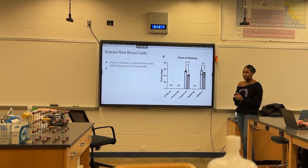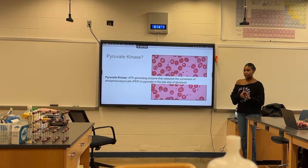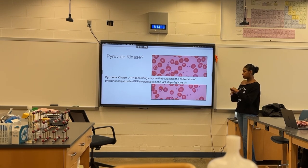Can you just re-explain what pyruvate kinase does? Okay, so mainly it's for glycolysis, and PEP is in this too, but it's really just an enzyme that catalyzes the conversion of PEP to pyruvate. So it's to make glucose, but it's also activating all the cells, the blood cells too. And you can use it to increase the ATP.